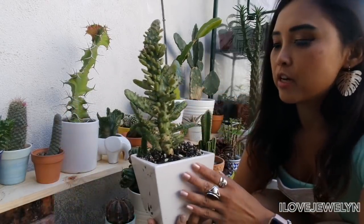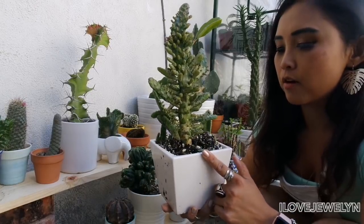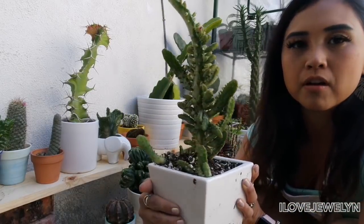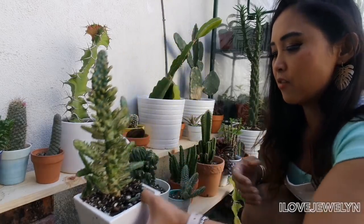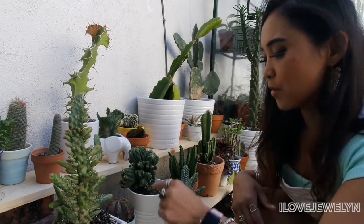So here's my newest variegated baby. It's living in a planter that I got from the 99 cent store in Northridge. I love the look of this. I got this particular baby from the Pasadena Rose Bowl flea market. It made it into my current top 10 for cacti. I love it, and I have it front and center here. There's so much personality to that. Love this guy so much.